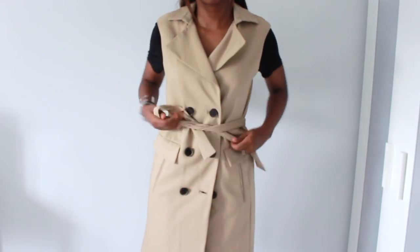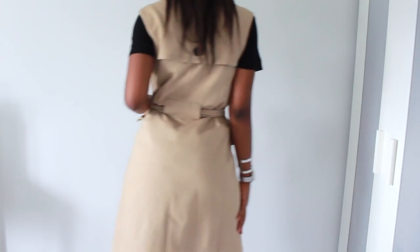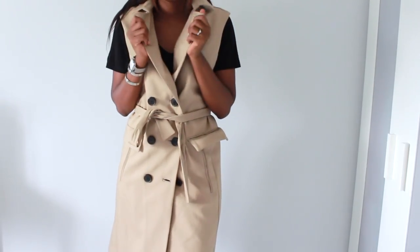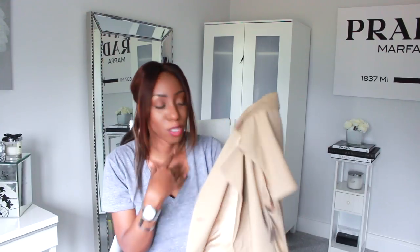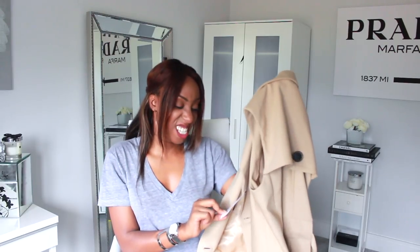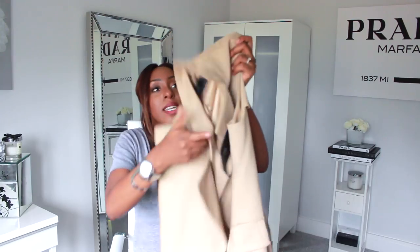This was one of my more pricey buys, but I feel like this is the kind of thing that would work really well for this kind of weather, like spring, but also winter as well. If you've got a nice chunky knit on the inside, like a black polo neck, this would work really well, especially where the weather's transitioning from summer into autumn basically. So this was $59.99, and I got it in a size small, but you'll see what it looks like. This is a winner.